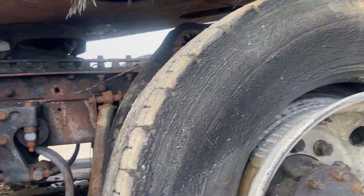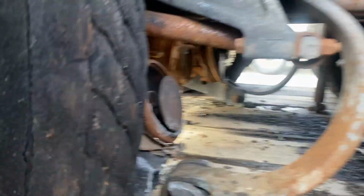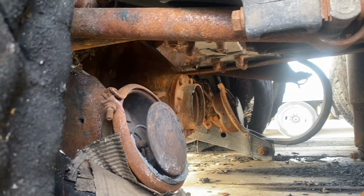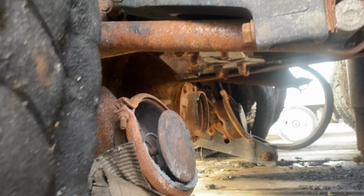So in here, all the bushings are burned out, melted out. Brake cans all on fire. And the freaking rear end drive line's gone too. May have taken that off at the breakers job.